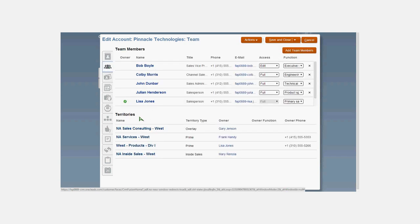So with Sales Cloud, we offer really rich functionality around territory management. And this is just a glimpse of how the assignment manager within the territory manager module is automatically assigning certain types of salespeople to this Pinnacle account. So if you have a concept of overlay reps, prime reps, inside sales, all of them can, through Assignment Manager, be automatically assigned to specific accounts.